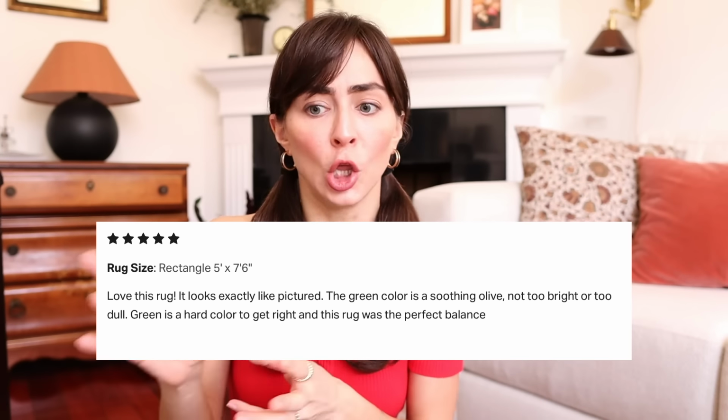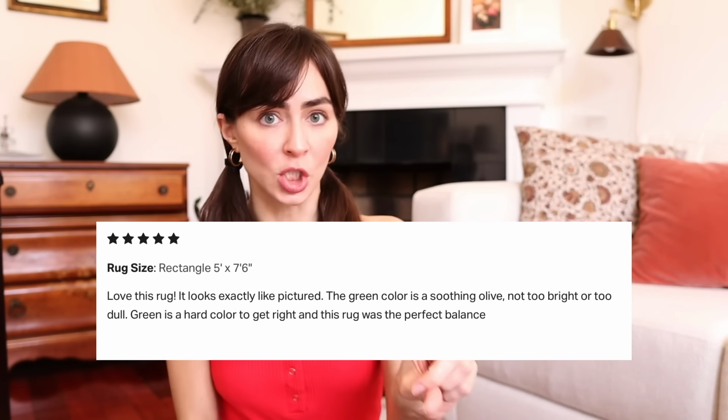Like for this rug I found, the reviewer said it's much more olive colored than lime green. It looks lime green, but they're like, it's actually olive, which is good. That's what we like here. Always read the reviews. The website rug photos be trifling.